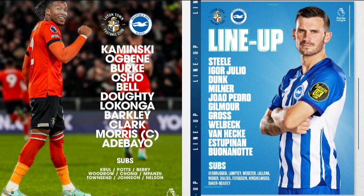Luton 4, Brighton 0. I must admit, when I woke up this morning, I didn't think I'd be handed over to commentary with 22 and a half minutes to go, and Luton would be 4 up. That hadn't really been something I'd considered, but there we are. 3 goals for Elijah Adebayo and 1 for Chiedozie Ogbene. 3-0 at half-time. Adebayo completing his hat-trick in this second half, and Luton 4 up here against Brighton and Hove Albion.